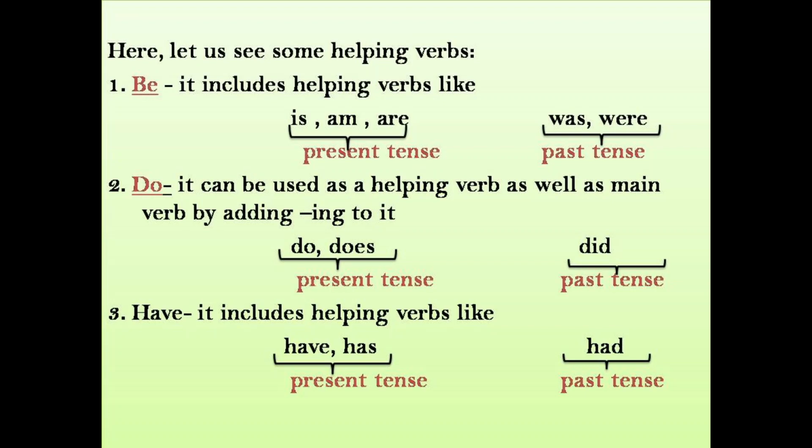So, which I know must be clear to you, or if not, I can just tell you, is is used with singulars. Similarly, was is used with singulars. Am is a unique case which is always used with I. Are is used with plurals, and same, were is used with plurals. Now come to do. Here, do is used with plurals and does is used with singulars. Similarly, did is used with both singular and plurals, but in the past form.